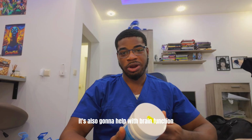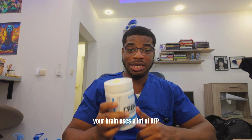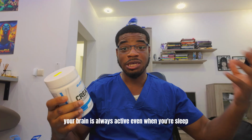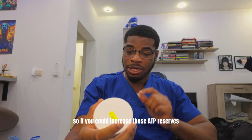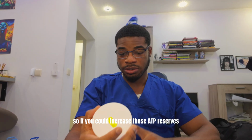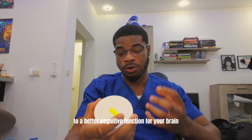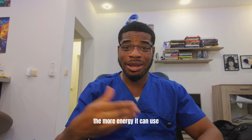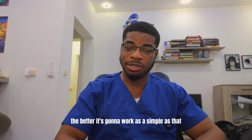It's also going to help with brain function. Your brain uses a lot of ATP because it requires a lot of energy. You're always thinking, your brain is always active, even when you're asleep. So if you can increase those ATP reserves, you can contribute to better cognitive function for your brain. And this is going to help your brain a lot. The more energy it can use, the better it's going to work. It's as simple as that.